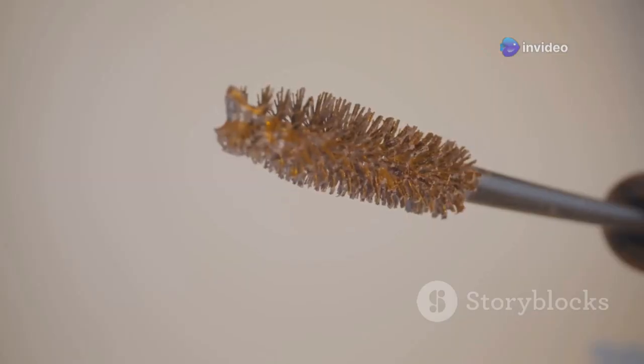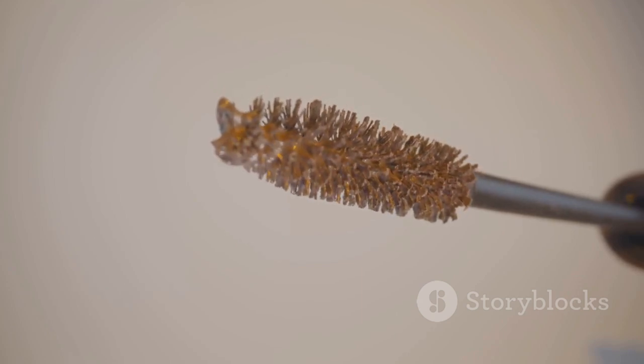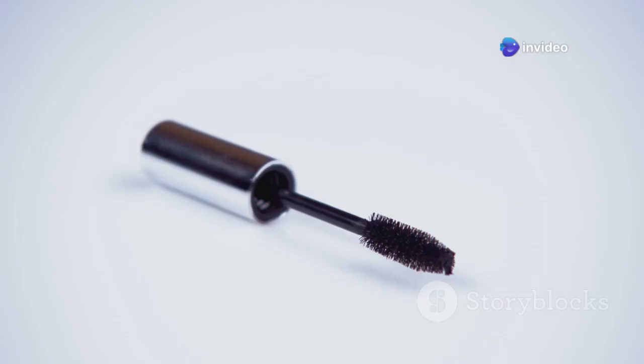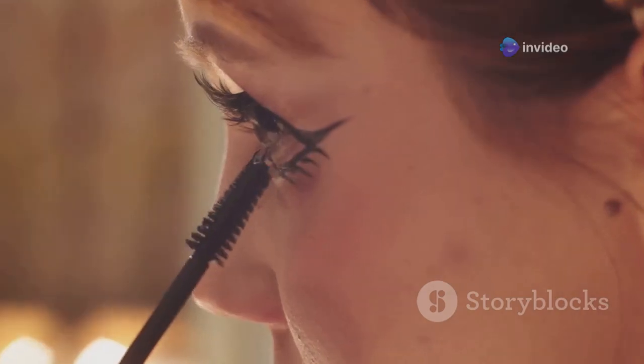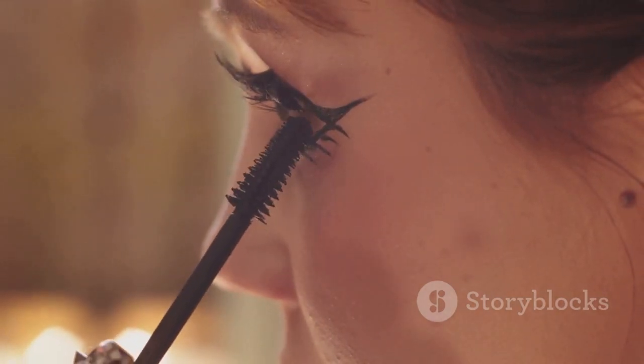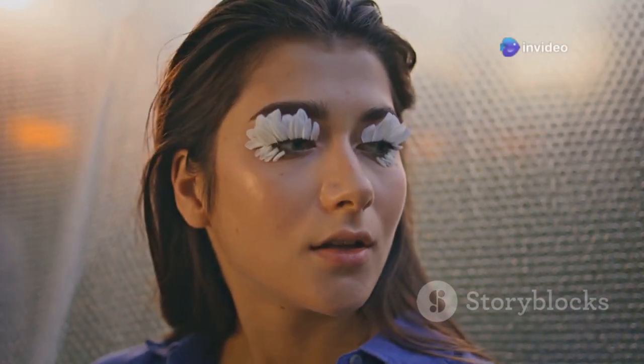The wand is pretty basic, nothing too crazy. Sometimes simplicity works best. It's got those classic bristles, which I don't mind. They usually get the job done. Sometimes those fancy silicone wands just don't do it for me. They can be hit or miss. Okay, here we go. First coat. It's a little clumpy. Not a great start. Not a lot of volume yet, but it's definitely adding some length. Maybe it needs another coat.